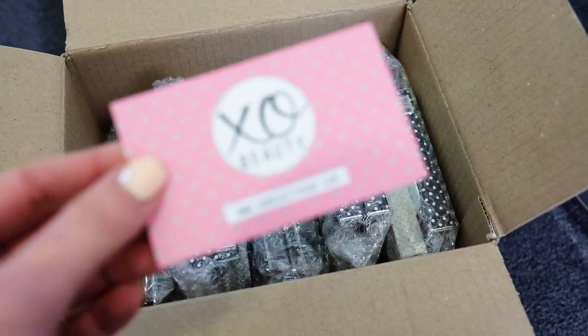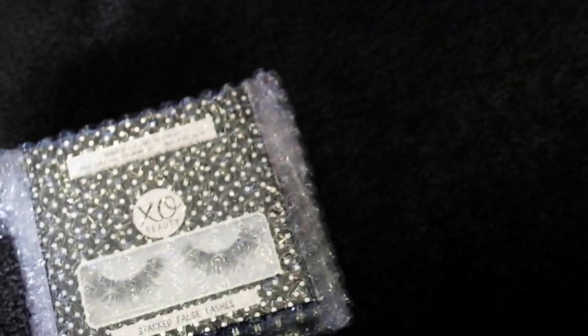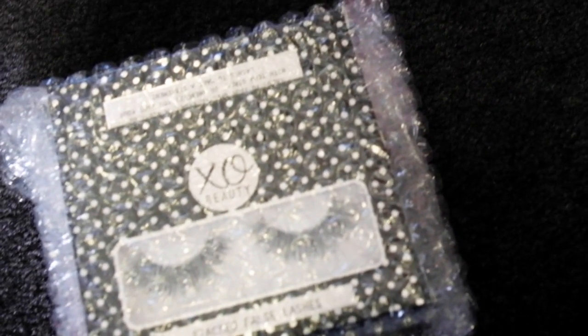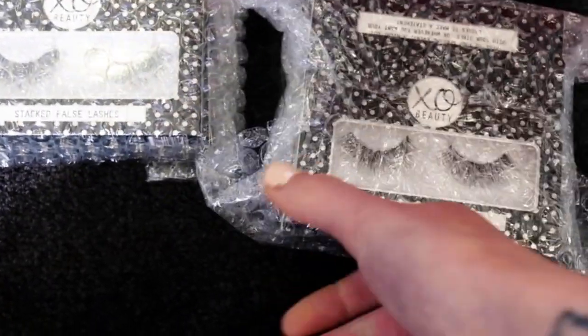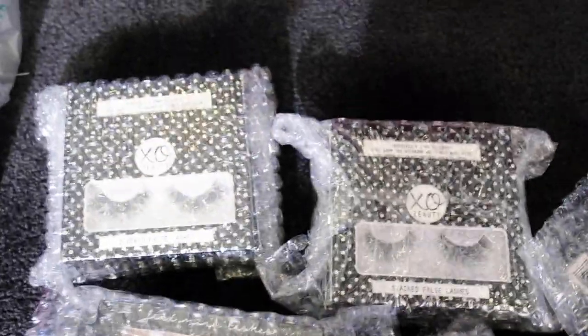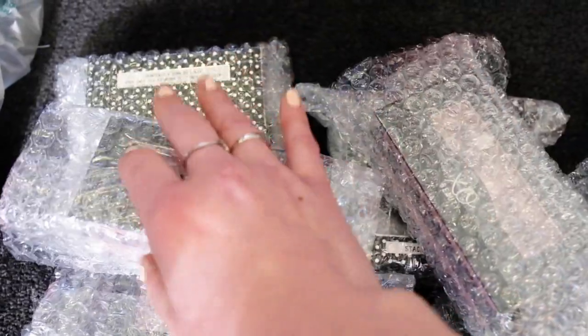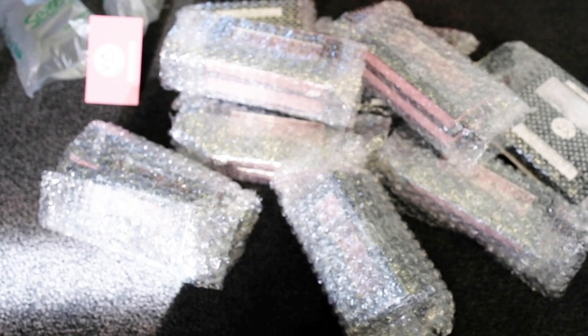So you can see, why is it not focusing? We've got 11 different styles. We have some stacked lashes. These are like the regular EXO Beauty lashes that they do, but they have more layers. So we've got 5 of those. And we also have 6 new Faux Mink lash styles. So these ones here. A whole bunch of goodies, basically.